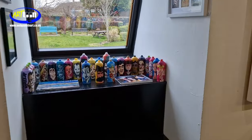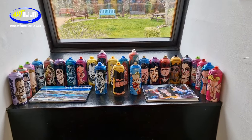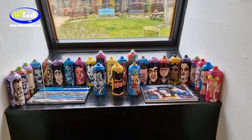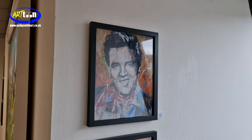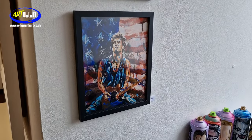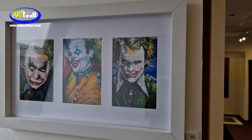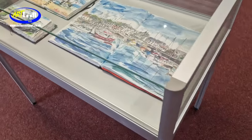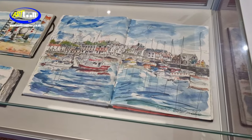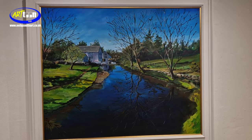These have been about for a wee while now. Upcycled my old spray cans from when I was doing some street art and murals. Got a couple of murals lined up for this year. There we are, Elvis, a big version of the Bruce Springsteen print. And then we've got the Jokers. My wee cabinet with some of my sketchbooks and my watercolours. Centrepiece on the window wall is my Mill Hall picture.